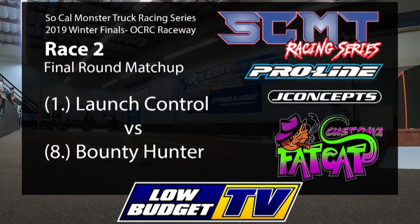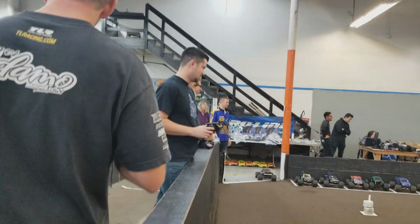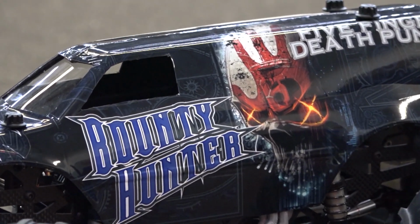As we take a look at our final round matchup, it's Launch Control versus Bounty Hunter. So are you surprised, Tommy, the number 8 qualifier got to the final? He was an odd man out. He had to make his way through the brackets. He had the most races out of the two. So that could be beneficial to his run. As we see Adamo and Iacono just talking about the track as well as Michael Letcher.